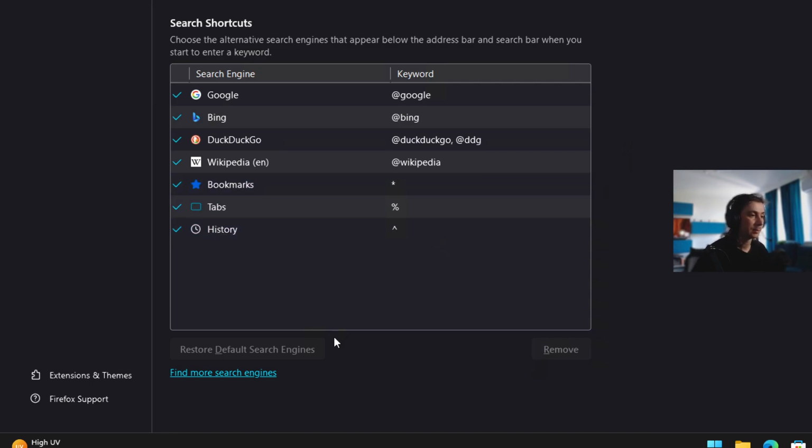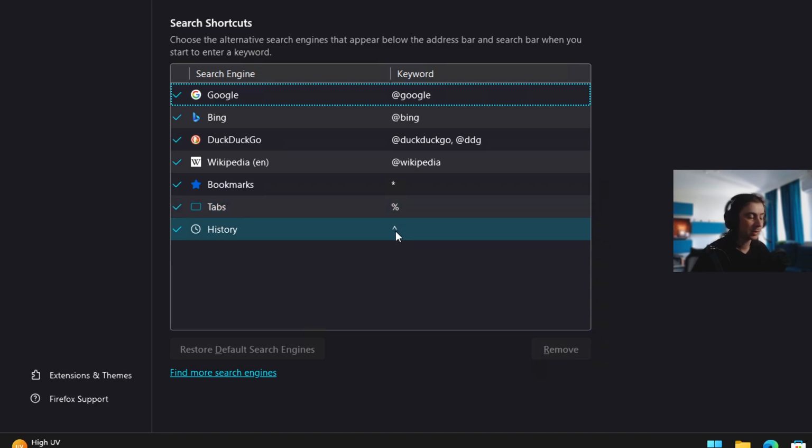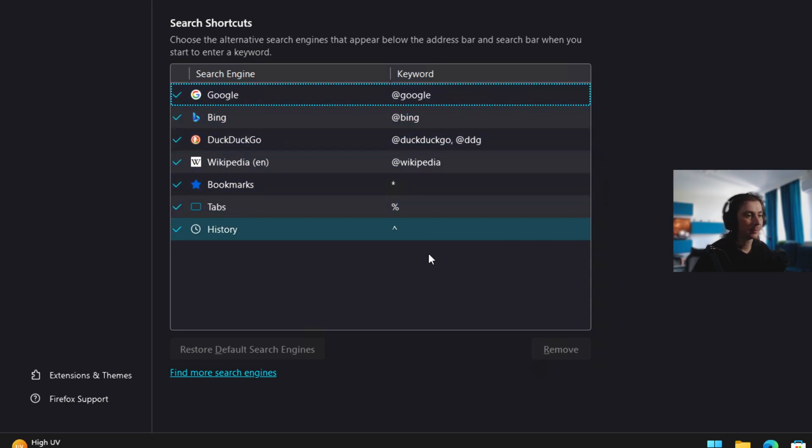Of course, you can see there are multiple types of shortcuts here. You can search bookmarks by putting a little asterisk in front. You can search tabs by putting a percent sign in there. If you just want to search history, you put this little hat. I don't know what this character is called, but it's on the 6 on the keyboard, Shift 6 usually. So you can specify where you want to search easily without having to touch the mouse.